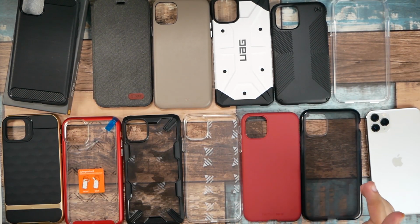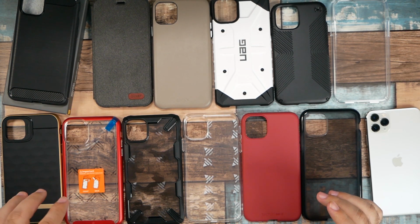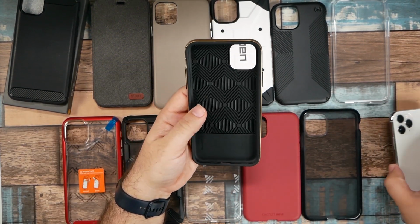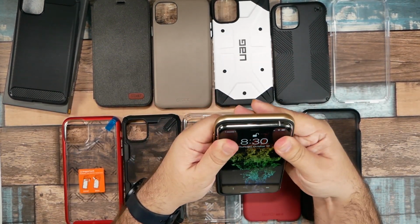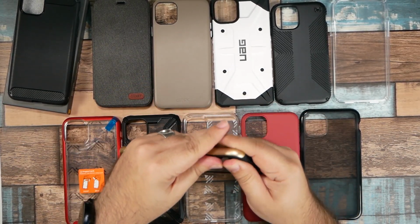Okay, now let's go to the bottom row, and we're gonna start off with Caseology. Now Caseology, I like two of their cases really a lot here, and the first one is this really nice case where you get this really cool effect, and let me see if it can fit in here without me taking the plastic part off.